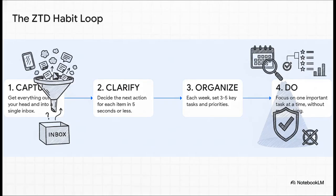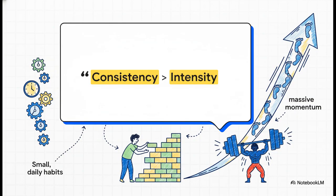All right, first up, capture. This means every single idea, task, or reminder gets dumped into one trusted place. Could be a physical inbox, a notes app, whatever works for you. Just get it out of your head. Step 2 is clarify. You look at each thing you captured and super quick, like 5 seconds or less, you decide the very next action. That's it. Third, you organize. Once a week, you're going to review your goals and set just 3 to 5 key priorities for the week. And finally, number 4, do. You pick one of those important tasks and you give it your full, undivided attention. No multitasking.